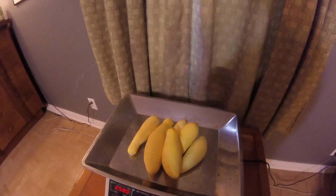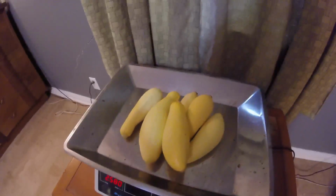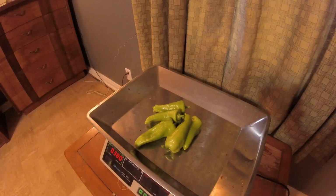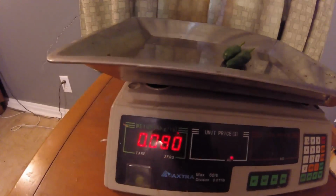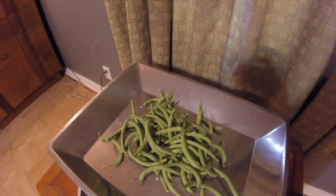Okay, so for the straight neck yellow squash, we got 2.58 pounds of squash. Got 0.4 pounds of the thornless blackberries. 0.38 pounds of cubanelle peppers. 0.08 pounds of mammoth jalapenos. 0.55 pounds of the contender bush green beans.